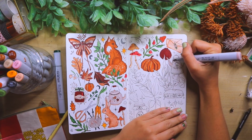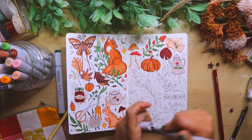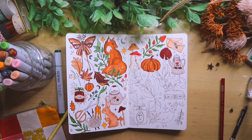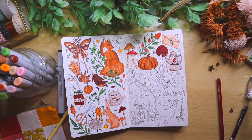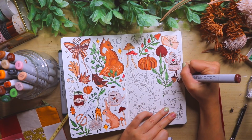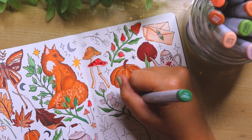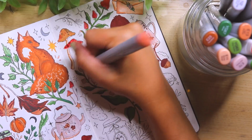But I'm having so much fun using these Copic markers. I'm not used to using these just because I'm usually painting things. That's my preferred medium, but it's nice to change things up every once in a while and do colored pencils or markers and different things like that just to keep it interesting.